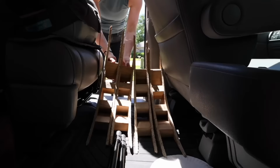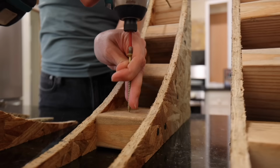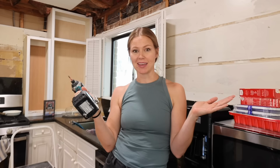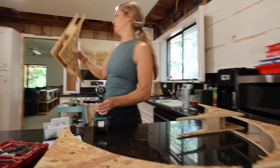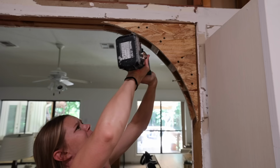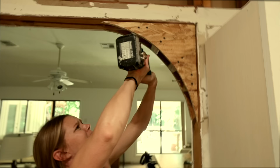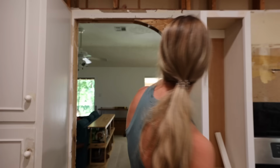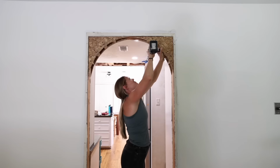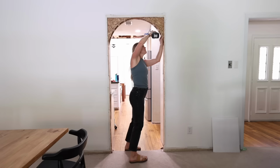All right, I've got the arches that we built at our house over here, some 3-inch wood screws, and we're gonna attach them to the studs, and then that'll be that. It's such a wonderful sound, isn't it? The sound of beautiful arches being installed. These arches were a relatively simple build, but they were having such a high impact on the space, and it was so exciting to see them go in.